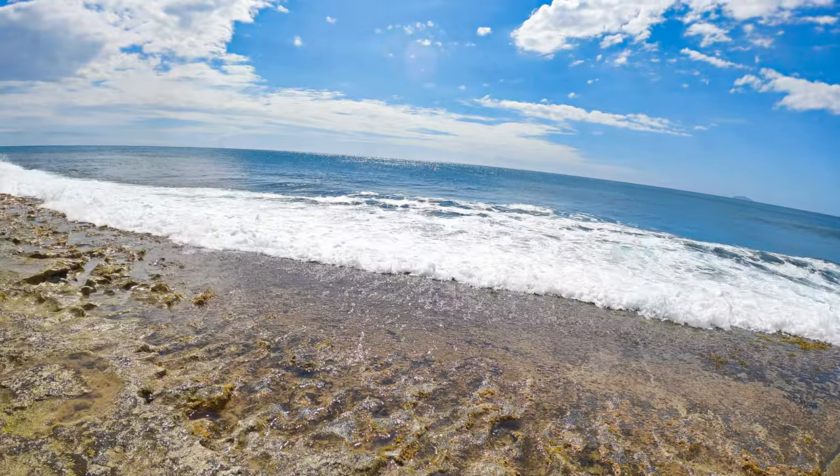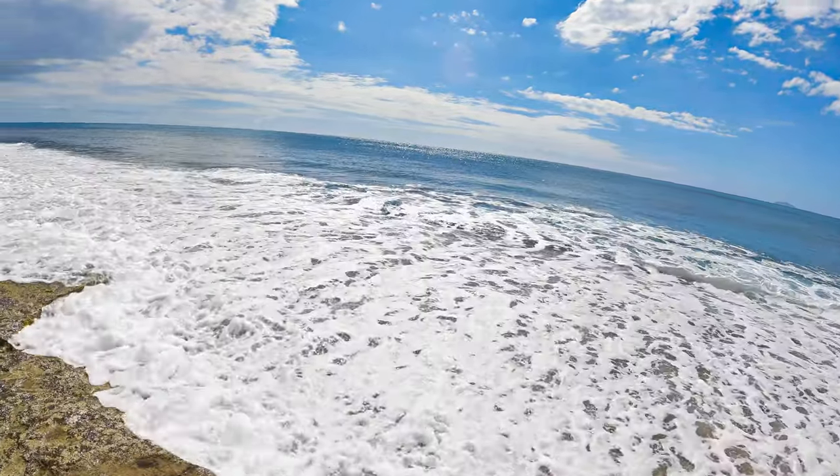We're at Steps Beach, and it's named that because of the concrete steps over there. Not a bad little beach, not a good place if you're looking for sand. A lot of coral to even get in, but it's not too bad.